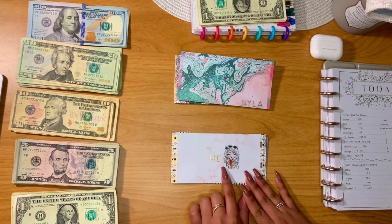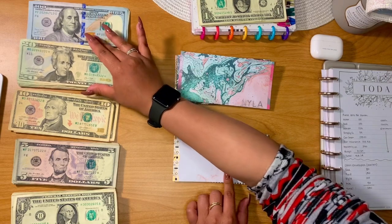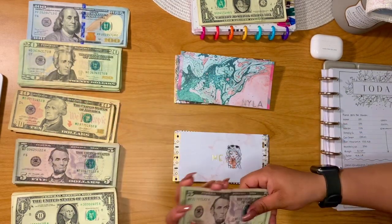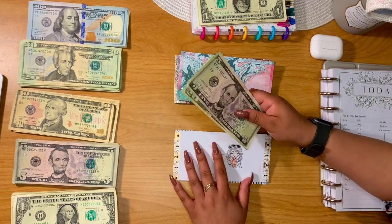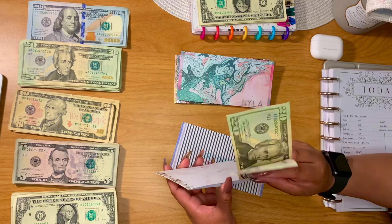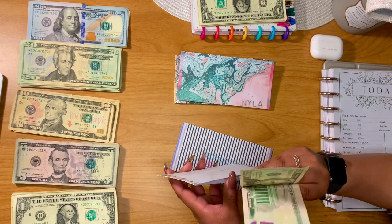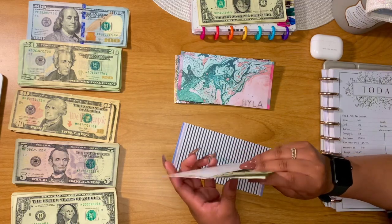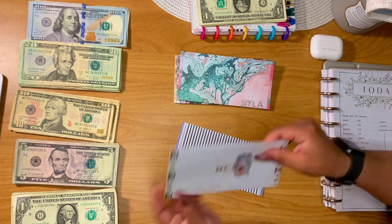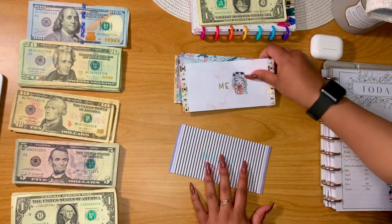So for me, I'm just gonna get $25. You guys, last month I had budgeted a small amount for myself, and I went way overboard, and I was so disappointed in myself. So this time around, I was like, you're only getting $25, girl, because you're crazy. So let's just hope I stick to this.